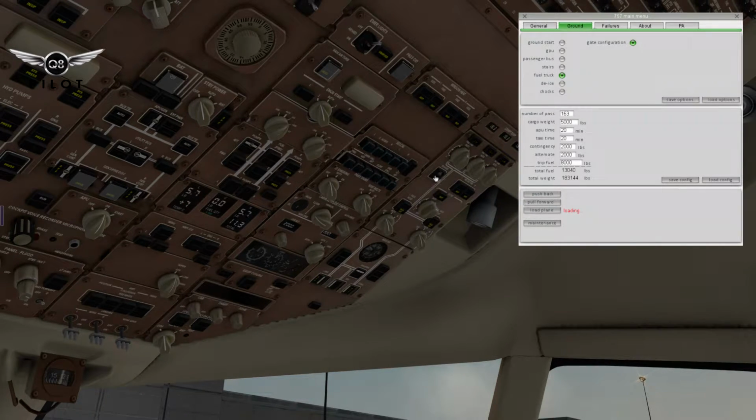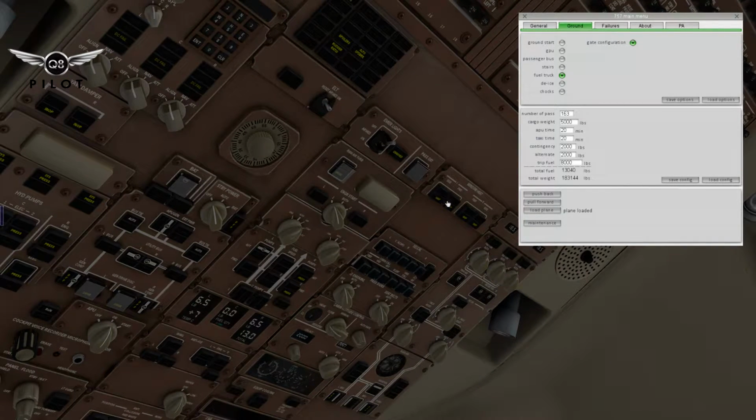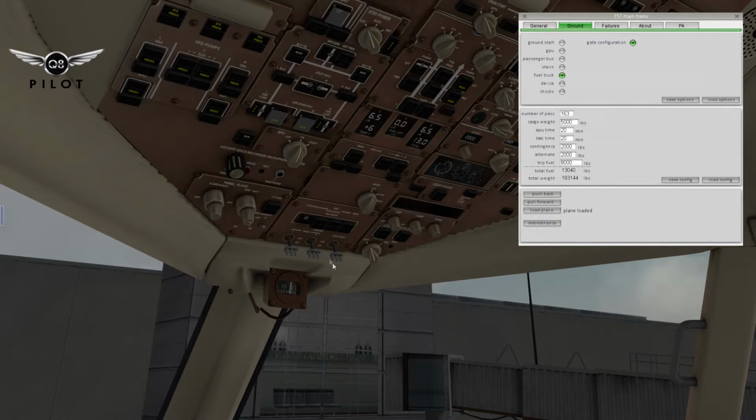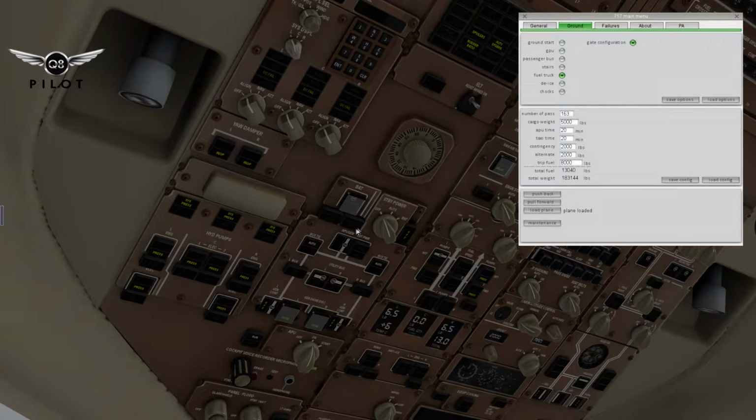Okay, so that's auto. Those can go on. This can go to auto. And then let's turn the packs on so that the passengers don't feel too hot back in the cabin. So the air conditioning is on now. Emergency lights can be armed, and the position light can go on. Okay, hydraulic pumps can go on.